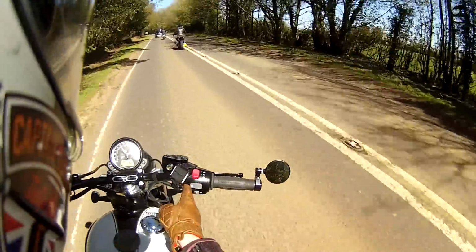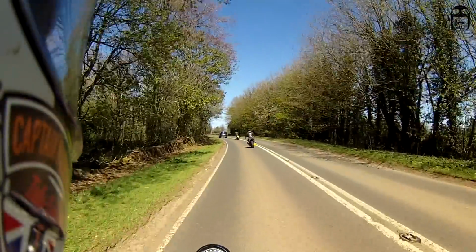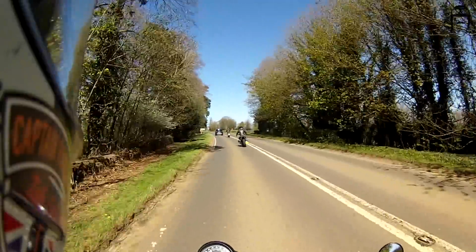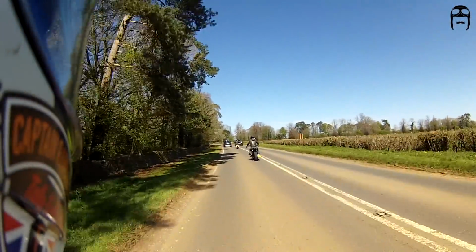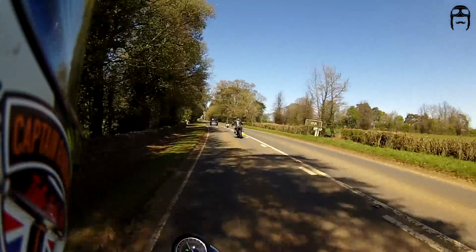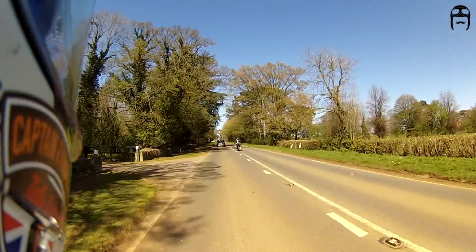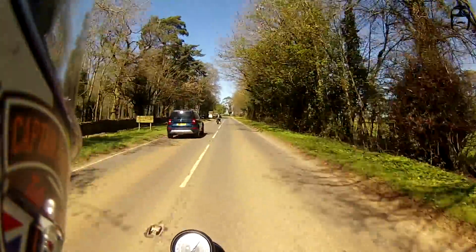So I've moved my Drift camera remote control to the handlebars. I think it's much better because I'm now not having to look down at my wrist to see if it's recording or not. But I do sometimes get comments saying, what's that flashing thing on your wrist? Well, it's the remote control for my Drift. Whee!